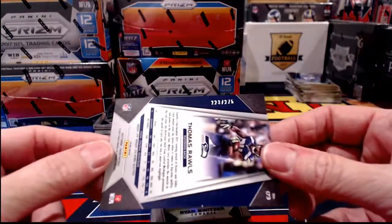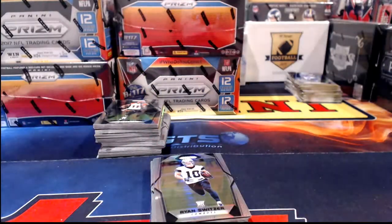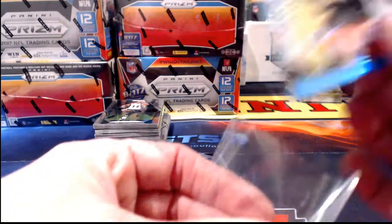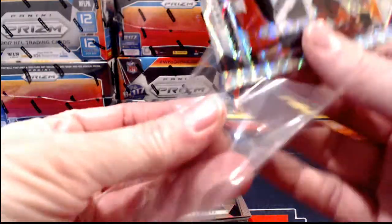Thomas Rawls to 275 in the orange parallel. Did I put... Yeah, I did. Did I get... All right, there's one. It's like a couple of those over there. I don't know what I did. I didn't manage to get Joe Flacco in a sleeve for some reason. Or Jabrill Peppers, so put those in there right now.